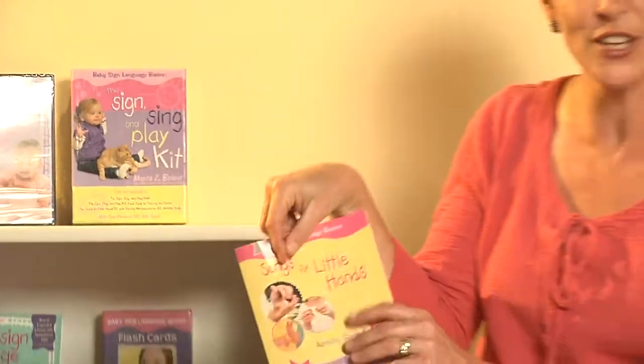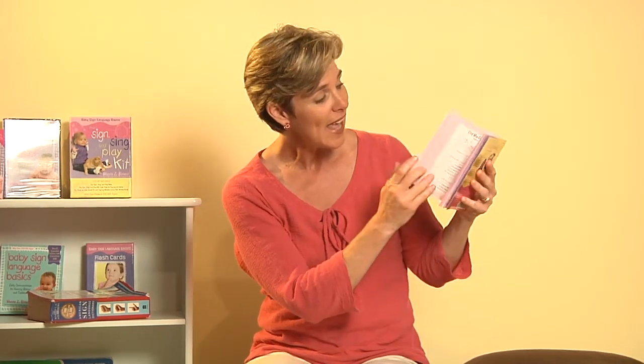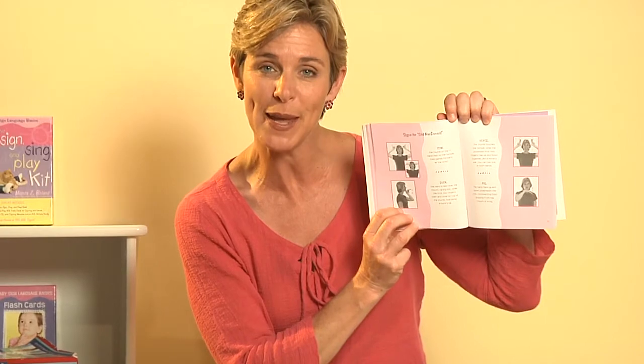Now it's time for our song. Today we're going to learn I Rest My Head from the Songs for Little Hands Music CD and Activity Guide that I co-created with my sister, award-winning singer and songwriter Susan Z. The guide has lyrics and signs to go with each song to make it easy to learn how to do them at home with your baby.